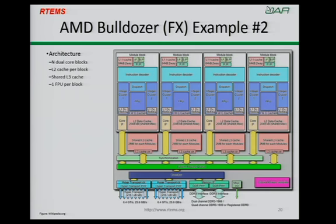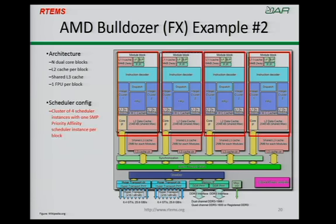So here's another example. It's the same basic architecture, but just a different idea. Let's do it as a cluster of 4 scheduler instances with one SMP priority affinity scheduler instance per block. We can still do the same trick with the floating point.